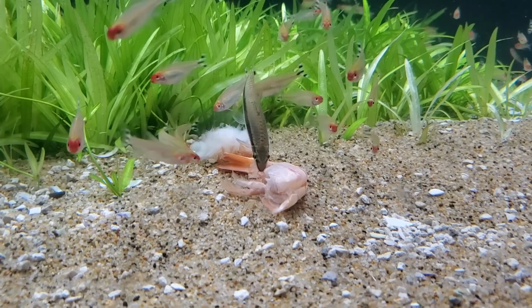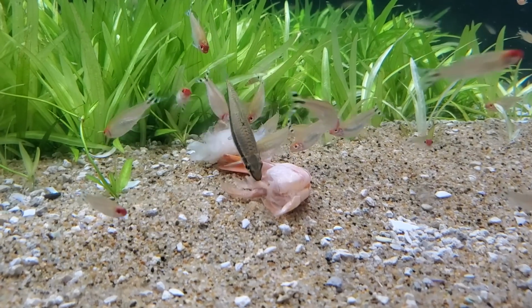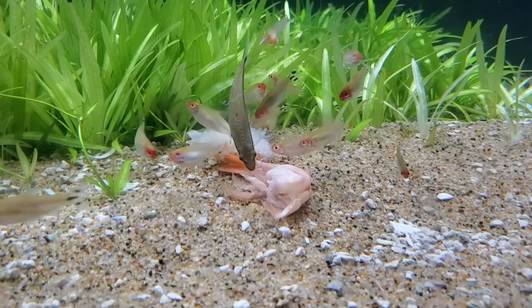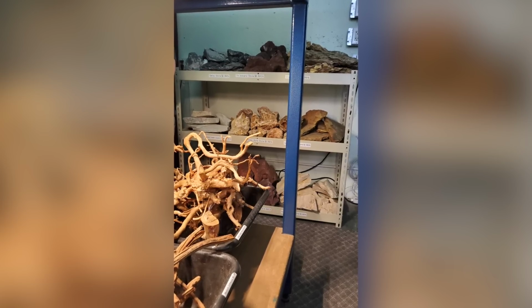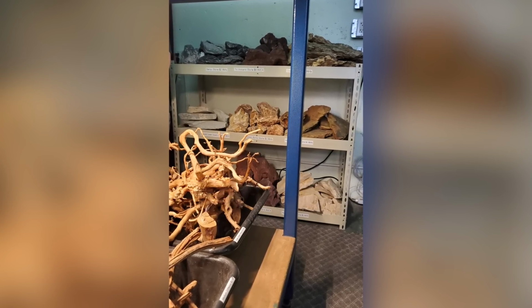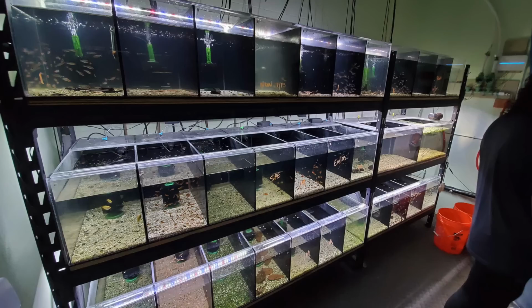So he chomped that thing right in half, and then the leftovers, the Siamese algae eater, rummy nose tetras, and other tank mates got to eat for him. On one side of his tank was more racks that you could pick different kinds of hardscape from, and then the other side would be the quarantine room.